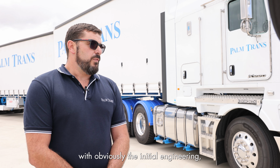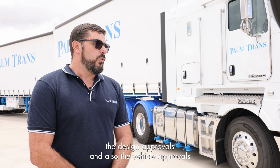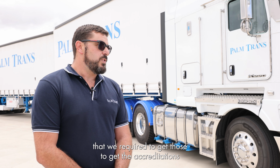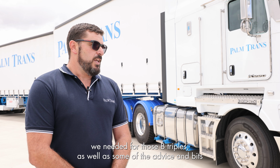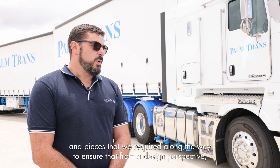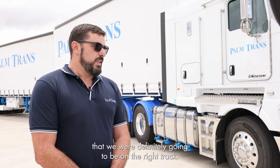They assisted us with the initial engineering, the design approvals, and also the vehicle approvals that we required to get the accreditations we needed for those B-triples, as well as some of the advice and bits and pieces that we required along the way to ensure that from a design perspective we were definitely going to be on the right track.